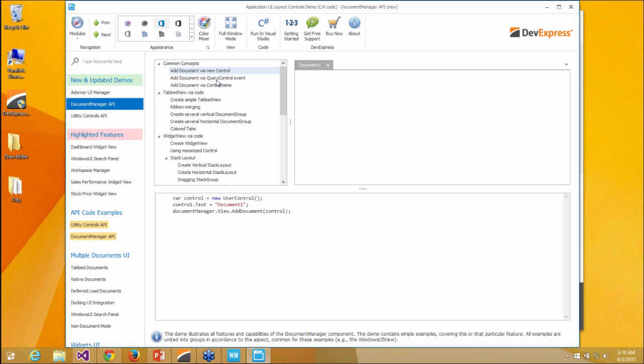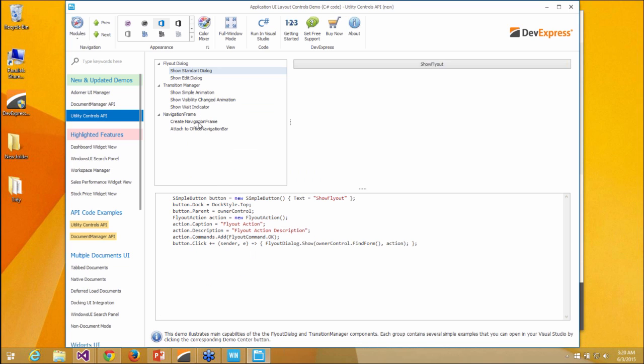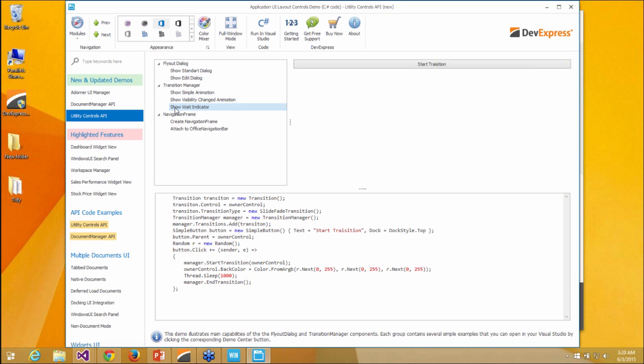Here we've got the Document Manager API, which, as you can see, stepping through the different examples, everything can be done inside code, and you can see the result in the top of the screen here. We've also opened up some utility APIs, being able to do things like show standard dialog boxes or do simple animations, etc., all from within your code really, really easily.